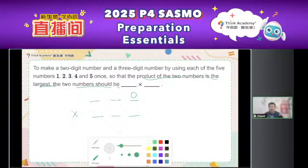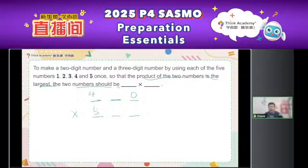So once we understand that, we know exactly that we should put 4 and 5 on this part, and then we will put 3 and 2 here. Finally, 1 here. But is that our final answer? I want to ask you, is that our final answer?